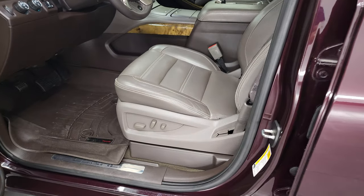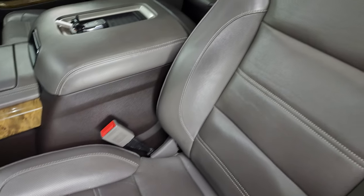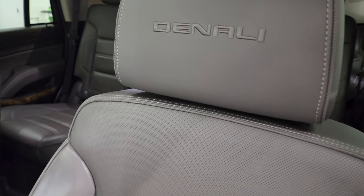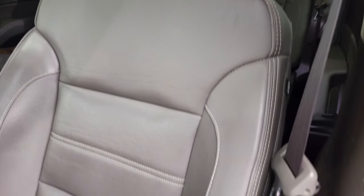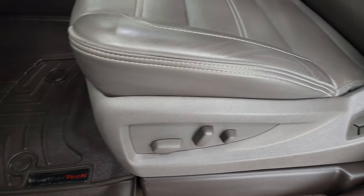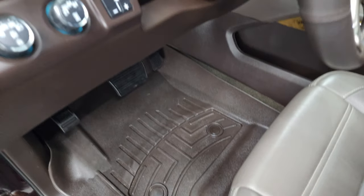Inside, the Denali package gives you the gray leather interior. No rips, no tears. You get the Denali stitched into the headrest. Very nice and clean, no rips. Once again, both these front seats are heated and cooled. You get a nice set of Weathertech all-weather floor mats throughout.